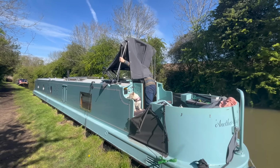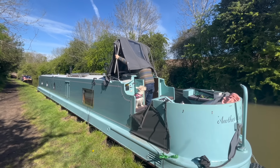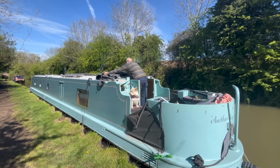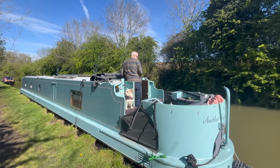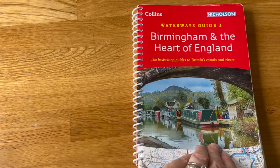Just getting ready to do a very short cruise to Brinklow. Pete's going to take the boat, I'm going to walk and get the car and then meet him there. We're going there for the Electric Boat Show, the first electric boat show. It was quite exciting. We're in book three of the Nicholson's Guides.